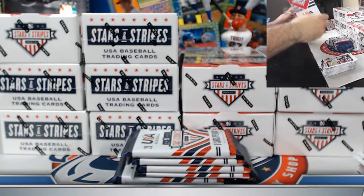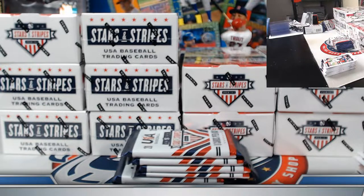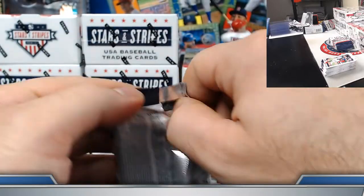And what we need for you, sir, is a big nice hit. Let's see if we can put something nice and low numbered on the board for you. Let's see a nice USA patch. I don't think we've really seen some patchwork action. All right, box number 10.